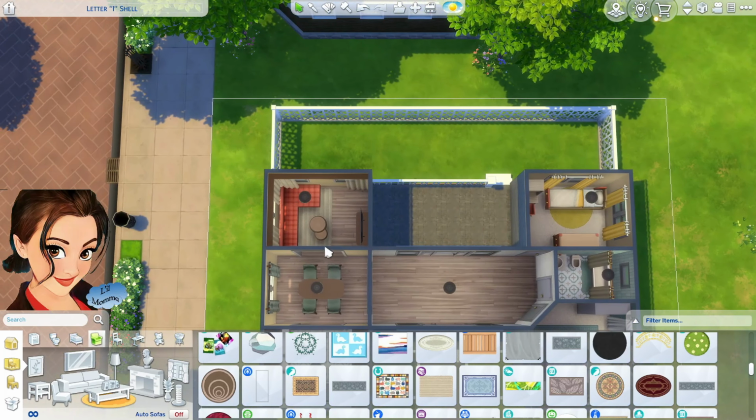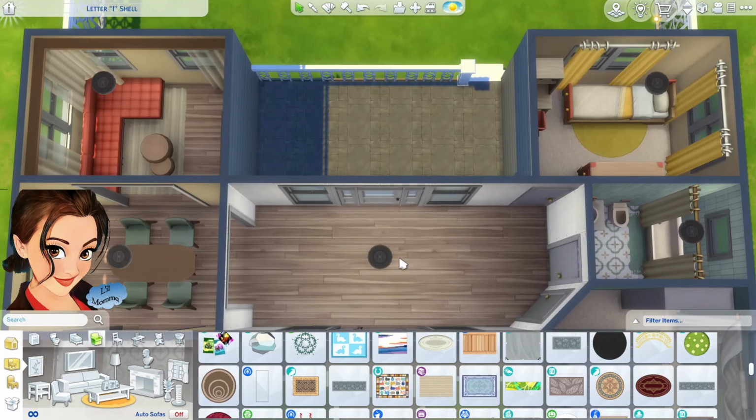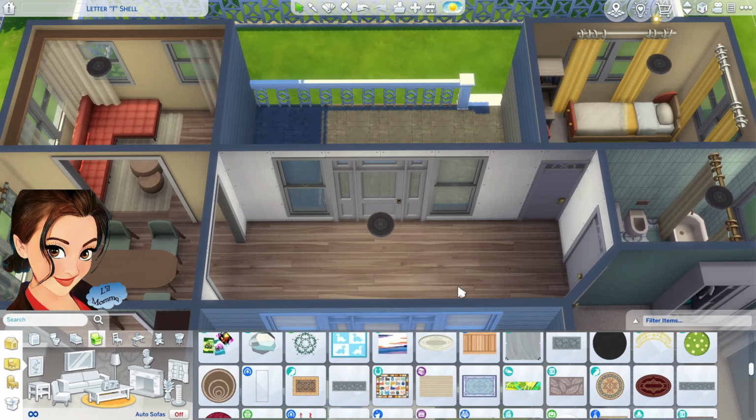I will have to test this over here, make sure they can sit, because I made this table one smaller and I nested it with this one, so hopefully that'll work. And yeah, I know that the curtain's clipping into this piece, but nothing I can do about that.